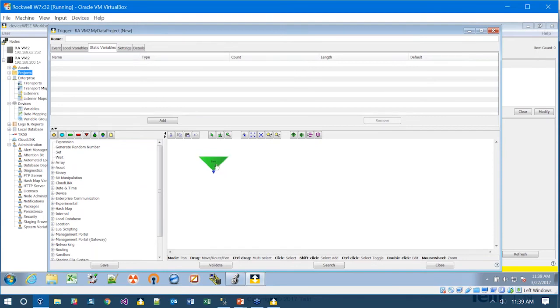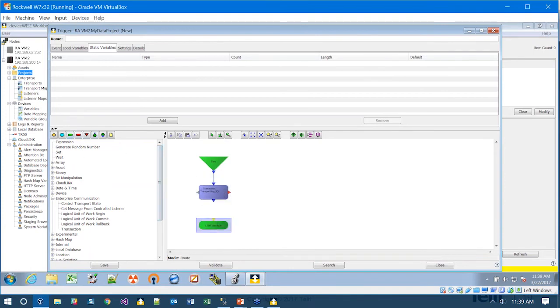All right. So now, to move data to a database, I've got my start. I need to go to Enterprise Communication. I'm going to grab a transaction, drop it in there. Every good flowchart has to have an end. So I'm going to end my flowchart. And then I want to do some error handling, but just very basic. So I'm going to grab this catch-all error handler from here, drop it in, grab the end execution in red, which means that something ended incorrectly or badly, whereas green obviously means something was successful.